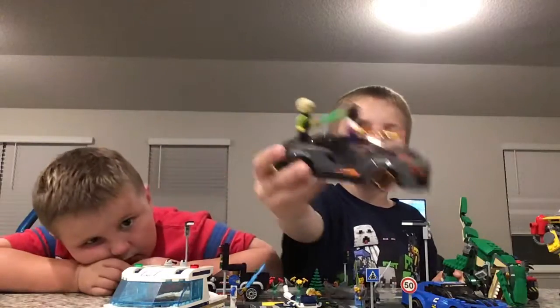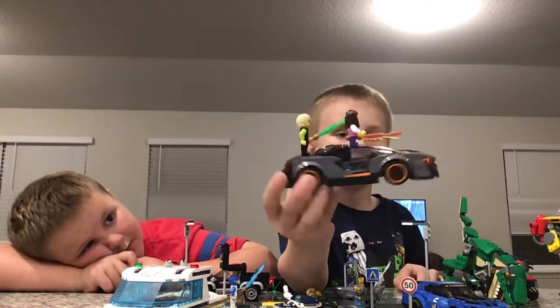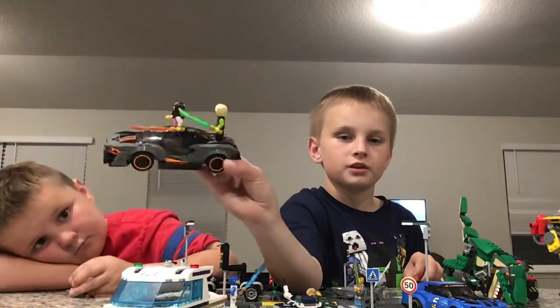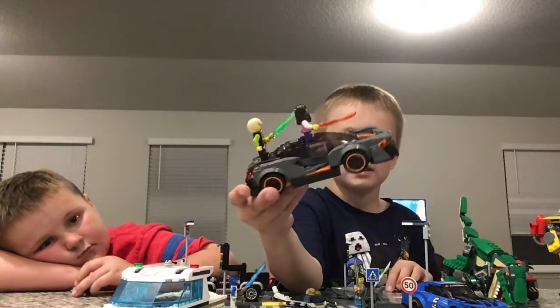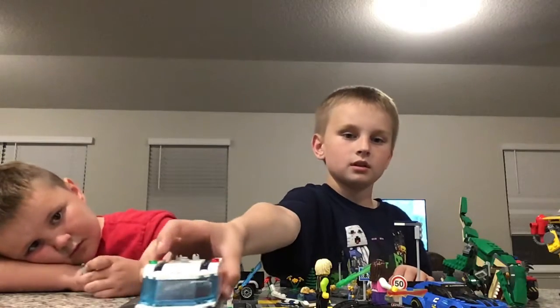Another race car. These characters come with other sets that we got. But we got this car and ninja swords for some reason, because we bought ninja swords. All these ninja swords are Jack. You can get this car on Amazon, and you can get the ninja swords on Amazon.